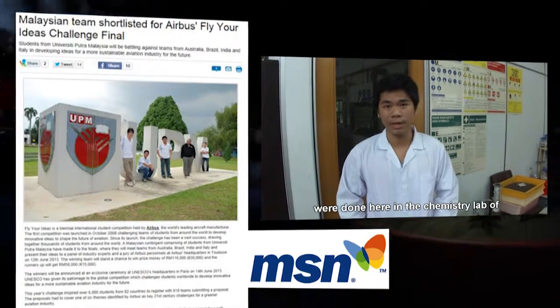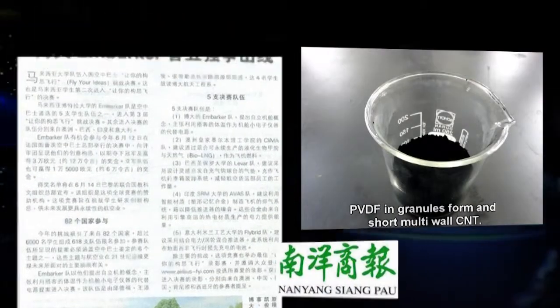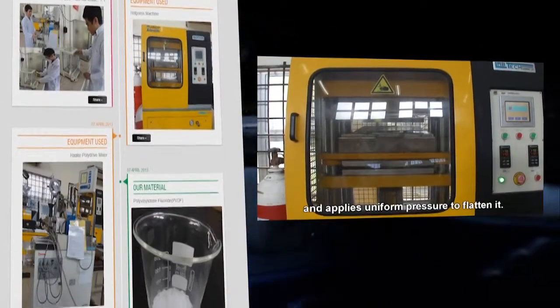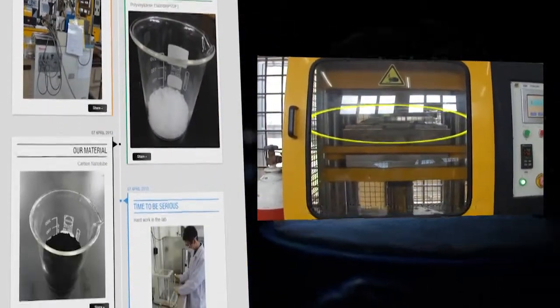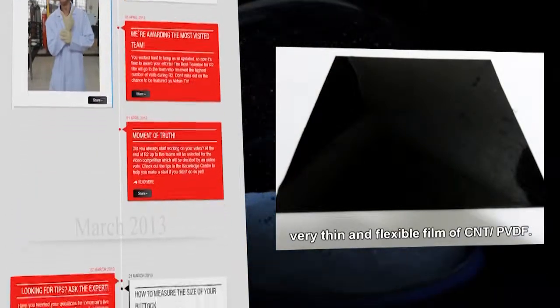Done here in the chemistry lab of University of Putra, Malaysia. The materials used are PVDF in granule form and short multi-wall CNT. The machine reheats the material and applies uniform pressure to flatten it. Our final product is a very thin and flexible film of CNT PVDF.